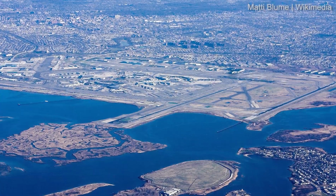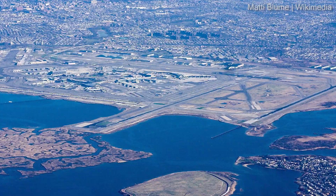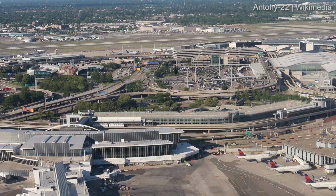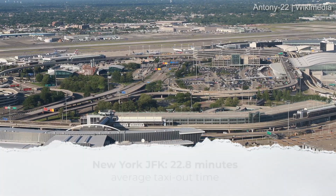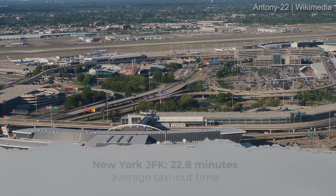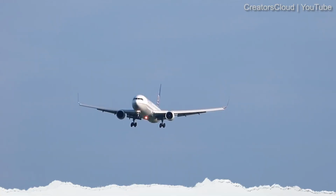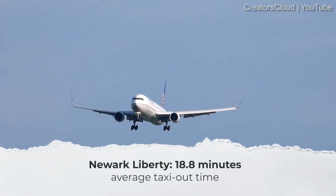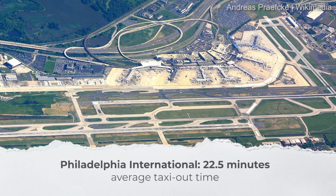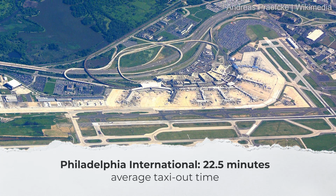Heading further north, New York JFK with 4 runways grabs the top spot in the US. The Queens Airport has an average taxi-out time of 22.8 minutes. This puts it higher on the list than Newark Liberty, or EWR, which comes in with a comparatively modest 18.8 minutes. However, Philadelphia PHL is not far behind at 22.5 minutes.